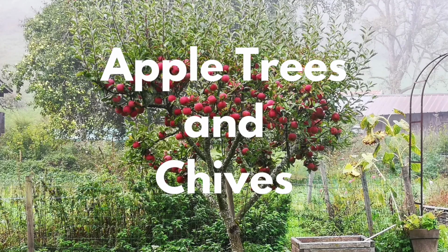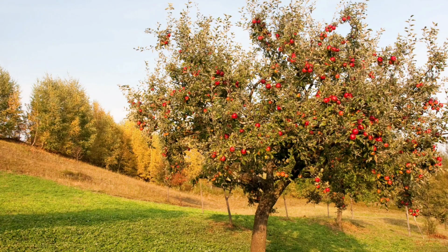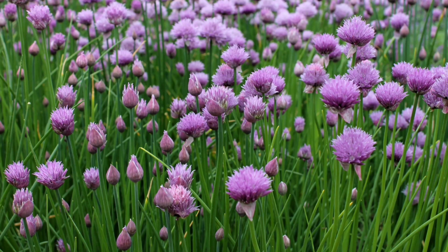Apple and chives. Planting chives near apple trees helps deter pests like aphids and Japanese beetles. Chives also add nutrients to the soil, supporting the tree's growth. It's a simple but effective guild for fruit trees.